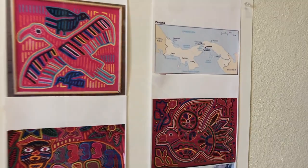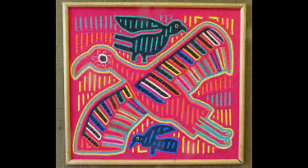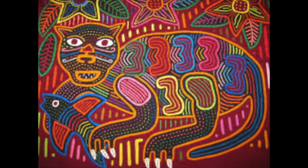Now, a lot of times the imagery that we see in them is island imagery because they've got the ocean on both sides. The water is big in this culture. I want you to see how all of the area has pattern in it. There's no empty spaces. I'm going to talk to you about how they create these and what the purpose is as we move on. Let's go down to our next one here, a little kitty kitty.